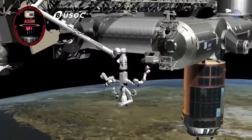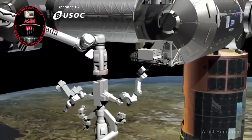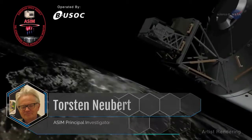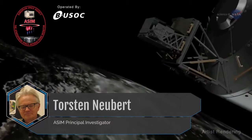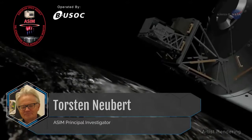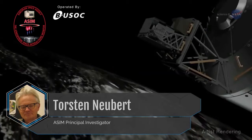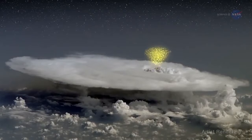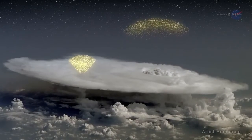The Atmosphere-Space Interactions Monitor, or ASIM, will be installed outside Europe's Columbus Laboratory on the ISS later this year. Torsten Neubert, ASIM principal investigator, says the instruments will monitor thunderstorms and their effects on Earth's atmosphere, gathering information about blue jets and other TLEs, as well as flashes of X and gamma rays. LIS and ASIM will be providing data that gives researchers the opportunity to analyze storms from both below and above.